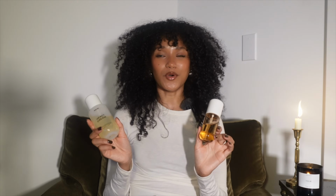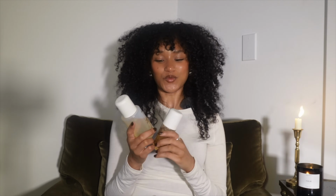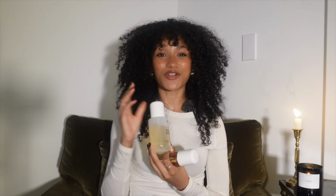So if you feel like trying both, I feel like you can't go wrong with either one. They both smell really great. But if you can only try one, I recommend trying the vanilla skin one if you're a vanilla girl. There's so many more that I want to try from them because these are some decadent fragrance mists, okay?